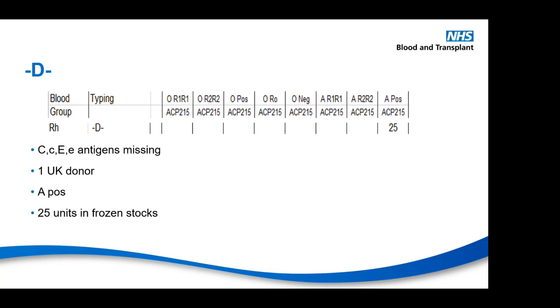Now I'm going to focus on 3 rare types that we will aim to freeze every donation of at NFBB. First one is the D-dash-dash. It's a variant of the RH system where big C, little c, big E, and little e antigens are all completely lacking. And we have 1 UK donor who is a group A, and there are only 110 donors worldwide, with around 80% originating from Japan. It's an extremely rare type, and it can be given to patients with very specific RH-related antibodies, for example, anti-RH17.